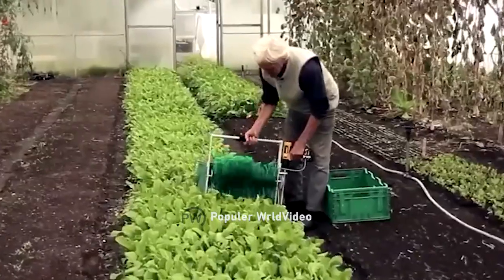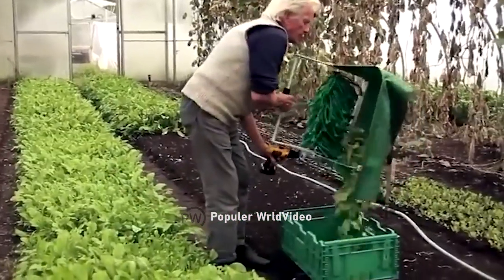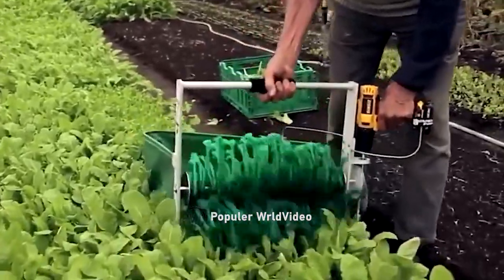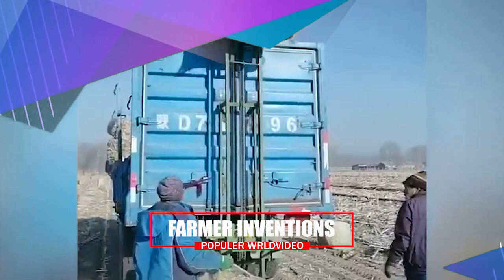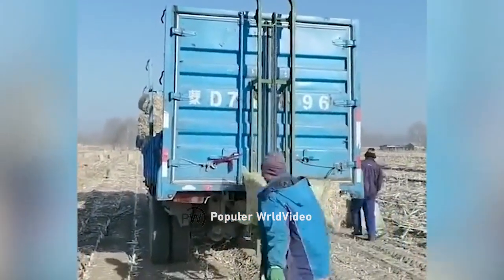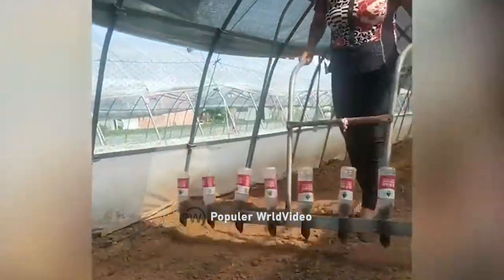Now you can see how useful this seemingly small machine actually is. A man can finish his work faster on his own. You can actually load trucks with heavy loads more easily. This woman fascinates everyone with her working technique.